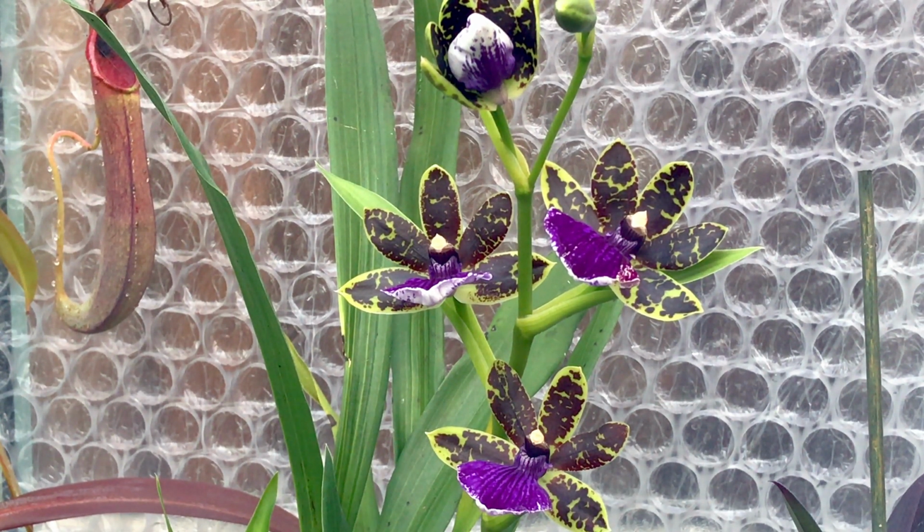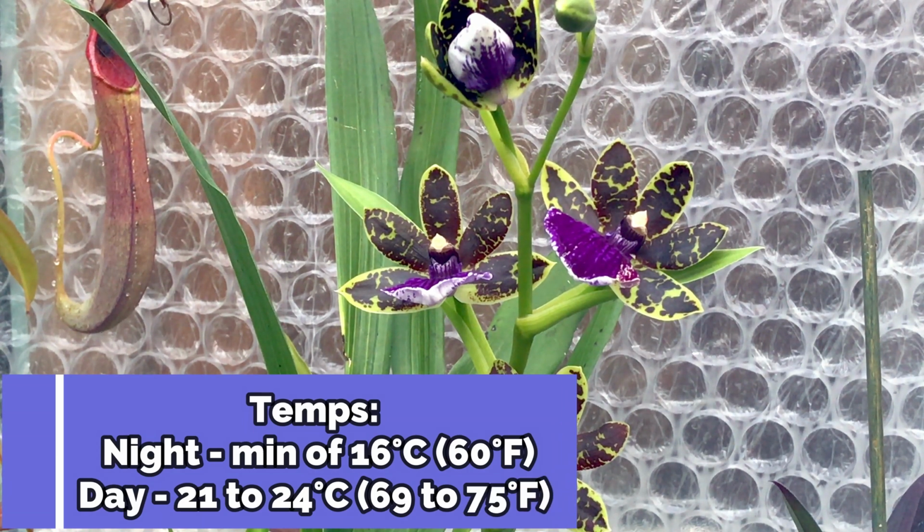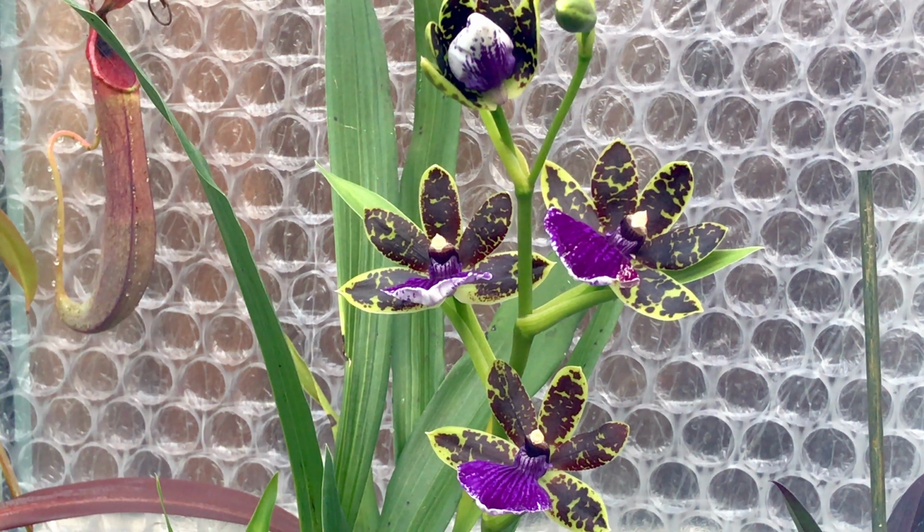So temperatures, they like a differential. Cooler night time, warmer days. So night time, roughly 16 to 18, which is precisely the temperature I have in this warmer side of the greenhouse all year round. Warmer days, 21 to 24. I'm probably going a bit higher than that sometimes. When the sun comes out, I'm probably going up to about 27, but it's in a sheltered spot.